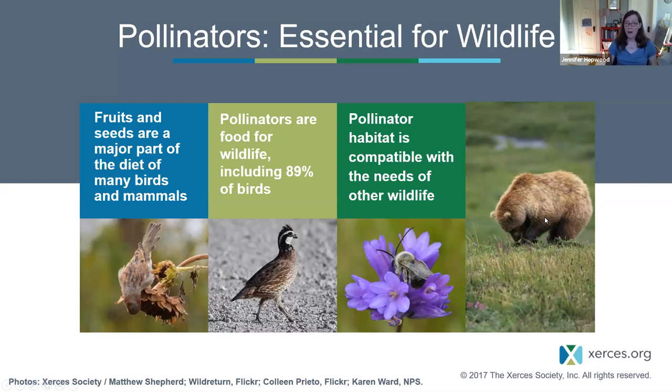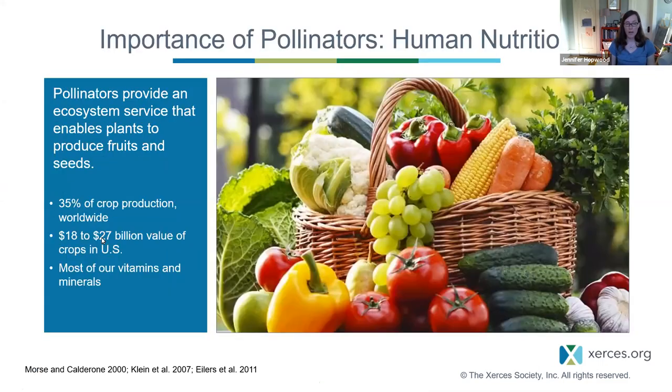Pollinators are really important to our health as well as to ecosystem health. A good chunk of our crop production worldwide results from animal pollination, and upwards of $20 billion of crops in the United States are the result of animal pollination. But probably most importantly, we would not be healthy without pollinators. Fruits and vegetables, seeds, nuts, the oils that come from seeds and nuts, other products that can be tied to pollination, those provide us with nutrients and vitamins like folic acid, vitamin C, nutrients that we couldn't get through other sources in our diet. So they're really critical to our health as well.